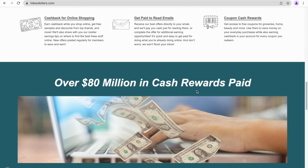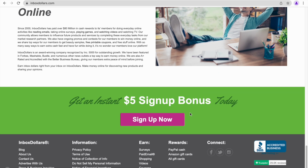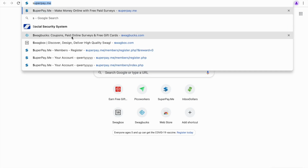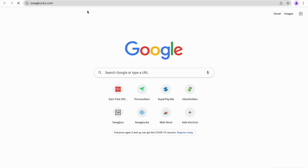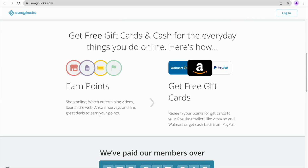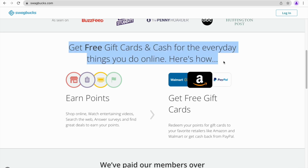So to sign up right now, scroll down a little more to see this purple block that literally says sign up and get the $5 bonus. Now, we are more than halfway done with our websites. Second to the last, the fourth website is called swagbox.com, which is also a famous website. On this website, you can get free gift cards and cash for the daily things you do online. Here under the earned points, it is stated that you can search the web, answer surveys, and watch videos, which we are here for, to earn points and find great deals.